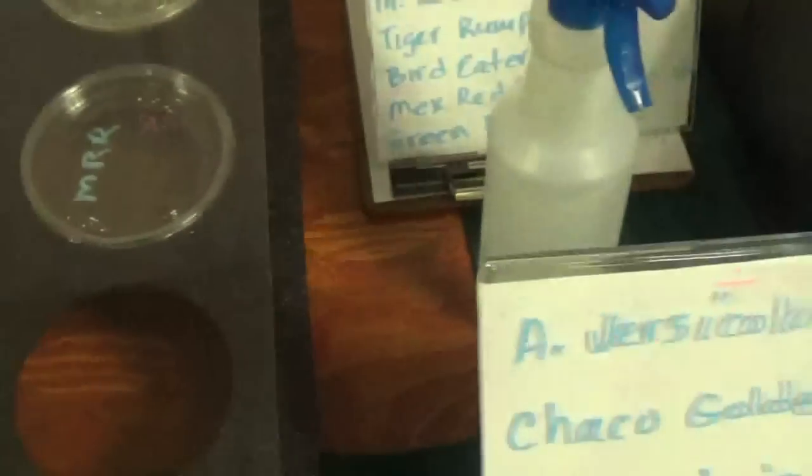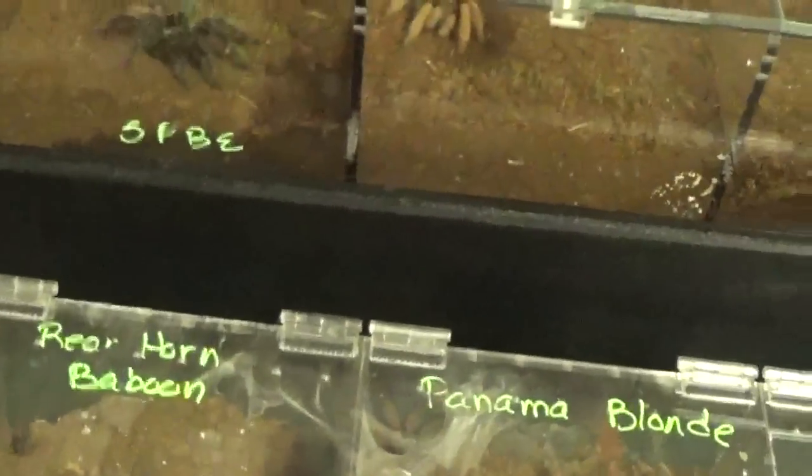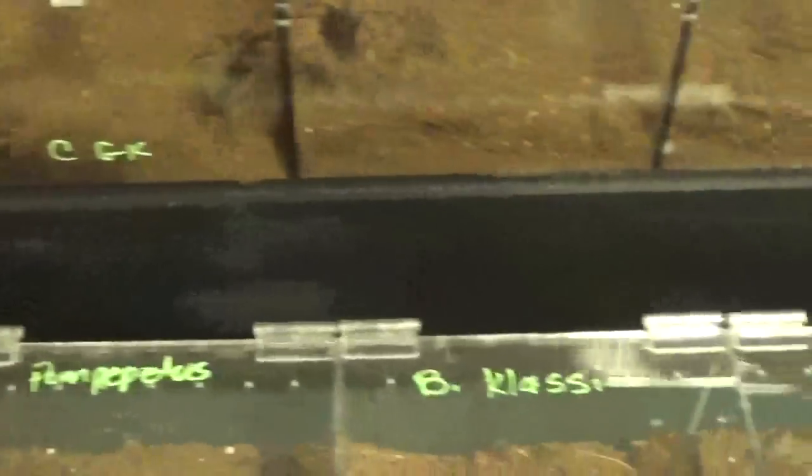A little bit here. Not too keen on spiders though. I always told one of my buddies, if I got a spider, it'd never leave its cage. It's like, you're cool, you're in there, you're staying there. That's how I feel.